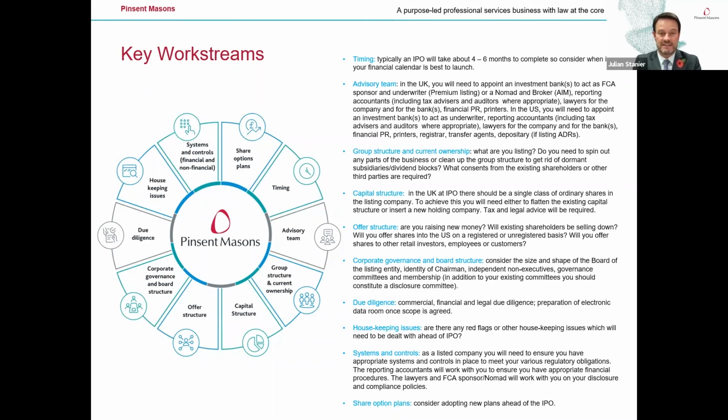When we then look at systems and controls, as you've heard, given the continuing obligations that you'll have as a listed company and the regulatory regime in which you're operating, it will be very important to have suitable systems and controls in place. These go both to the financial and accounting side, but also disclosure, regulatory and compliance issues as well. So expect to be working with your lawyers, your accountants and other advisory team on these issues.